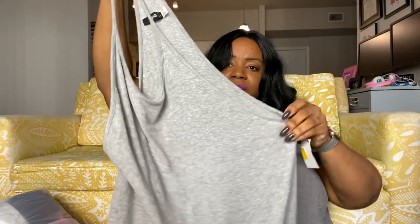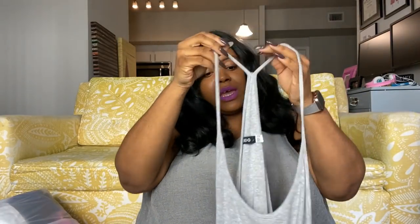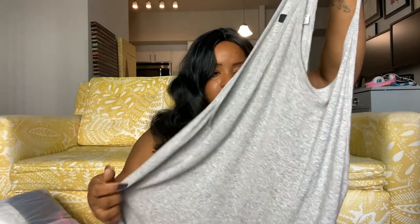This, I feel like I've bought this before. I bought this at the Plato. This is a BDG. I've bought this and sold this before in Chicago. I want to say that it's a top, but it very well may likely be a dress. One of those Urban Outfitter brands, BDG. And so I'll put it on a mannequin and see how it flies.